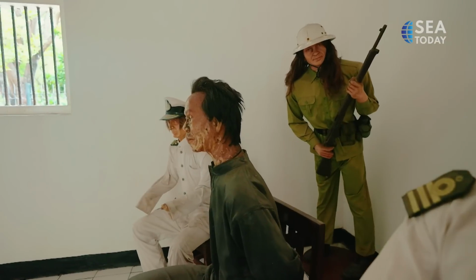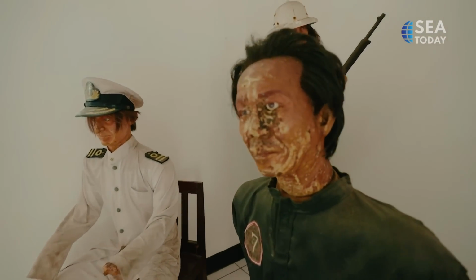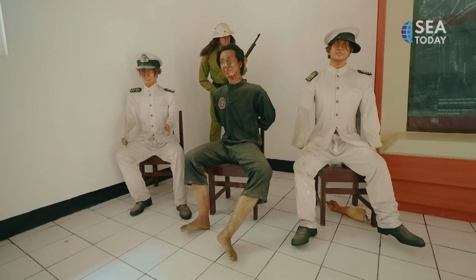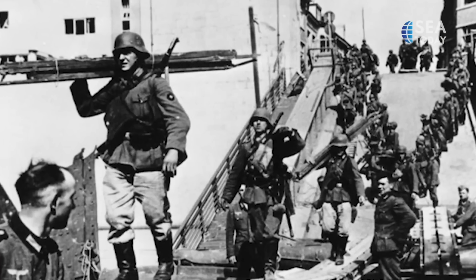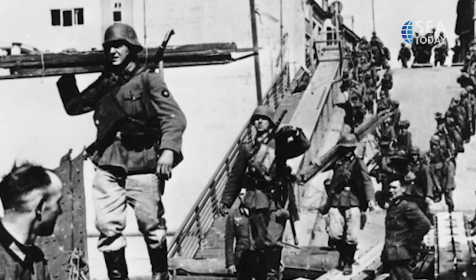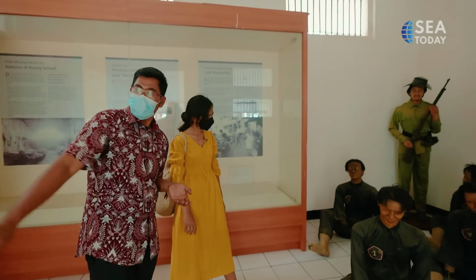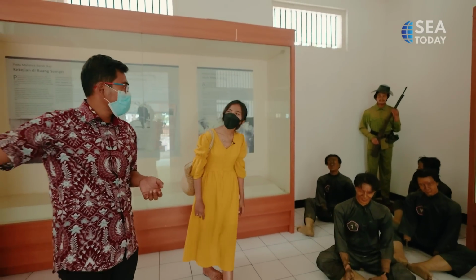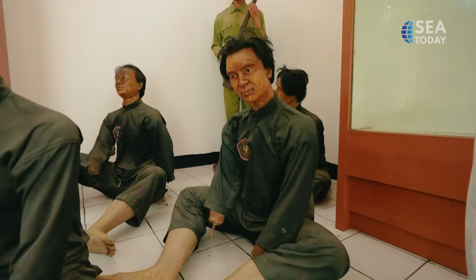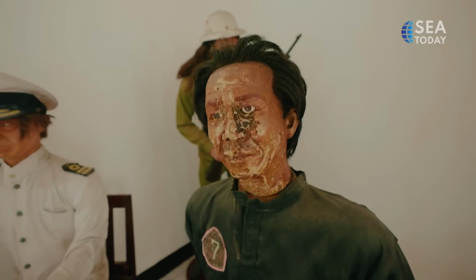There's even a mannequin to illustrate how the prisoners were treated. How unnerving. Meanwhile, during World War II, after Germany occupied the Netherlands, the Dutch East Indies imprisoned thousands of Germans and other people of European descent with German family names here and in Ngawi. And when Japan took over Indonesia, the Japanese also used Onrust as a prison for criminals and political figures.